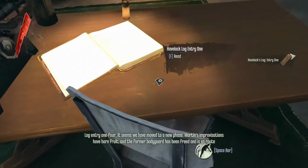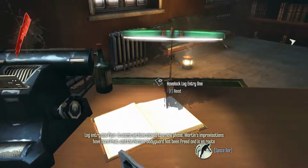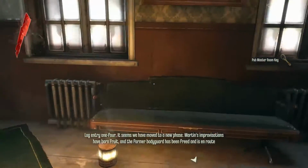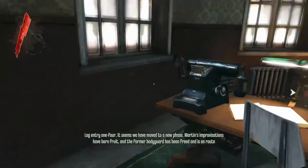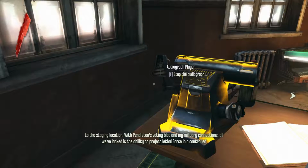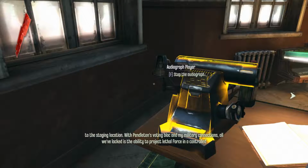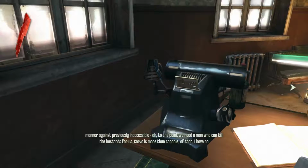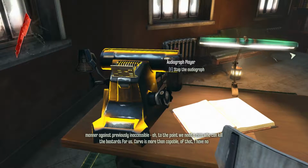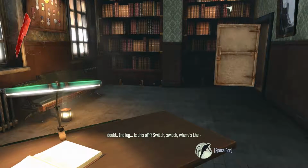Log entry 1-4. Seems we've moved to a new phase. Martin's improvisations have borne fruit. The former bodyguard has been freed and has moved to the staging location. Pendleton's voting bloc and my military connections. All we've lacked is the ability to project lethal force in a controlled manner against a previously inaccessible... To the point, we need a man who can kill the bastards for us. Corvo is more than capable of that, I have no doubt. And Bone. So they actually... Switch.